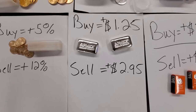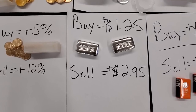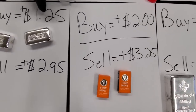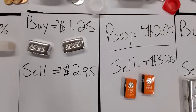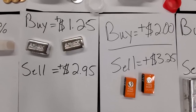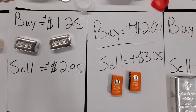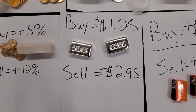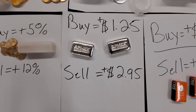We've got to be careful when we're judging the quality of it, which is when we get to the Silver Eagles, and we'll talk about that in a minute. Yep, we got 5-ounce bars here, and we got 10-ounce bars. 5-ounce bars, guys, live in the shop. We're buying them at plus $2 per ounce, and we're selling them at plus $3.25 per ounce, guys. 10-ounce bars, we're buying at plus $1.25 per ounce, and selling them at the spot price plus $2.95 per ounce.